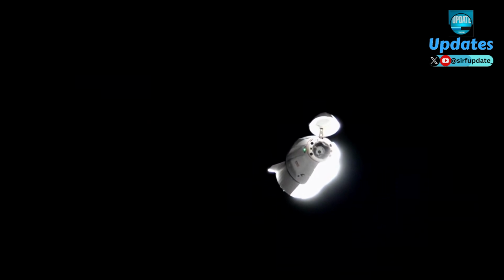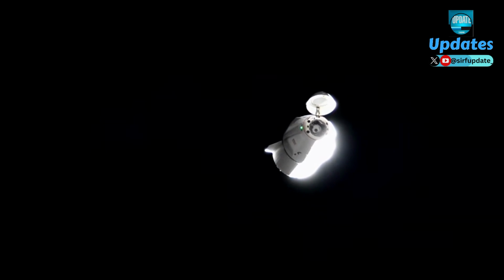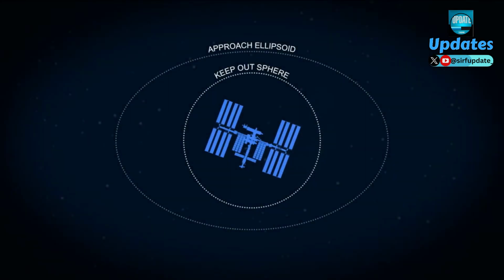So we have two physical boundaries around the space station. You can't see them since nothing is physically there to mark them, but it's like a property line of your house. The first is called the keep out sphere, and then farther out we have the approach ellipsoid, or the neighborhood of the space station. Here's a good visual representation on your screen. These are the safety boundaries used in the unlikely event that something goes wrong with the Dragon spacecraft after it undocked.